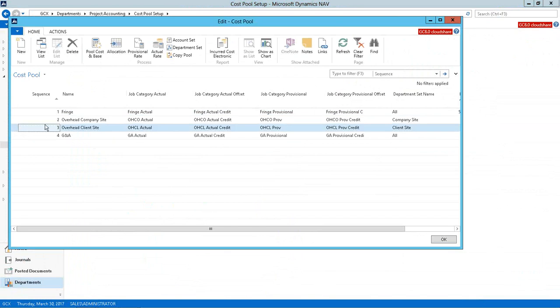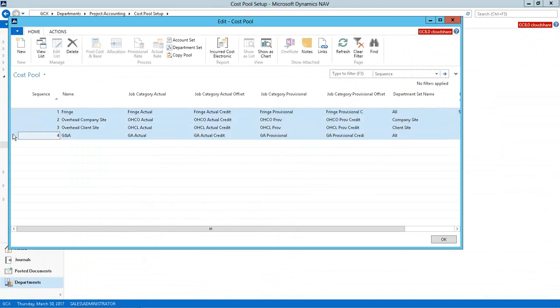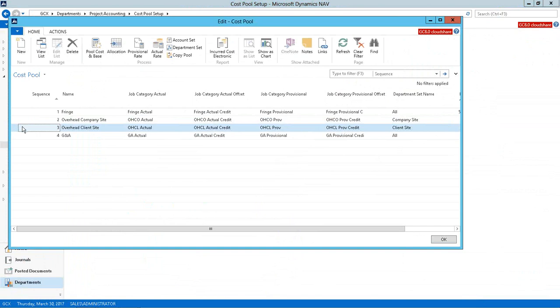Step 1 is defining my rate structure. My structure in my demo system is 1 fringe, 2 overhead, and a G&A. The sequencing is set up so that if you have an intermediate pool or a service center, it needs to be at a sequence above the final pool. In my demo example, a portion of fringe goes directly to projects, then a portion goes into overhead and G&A. So that fringe needs to be at sequence 1.